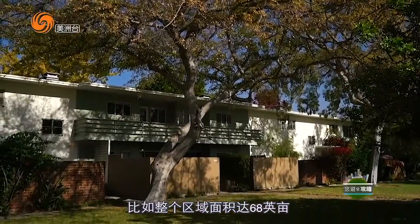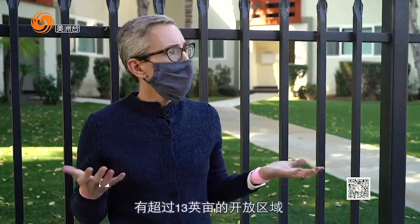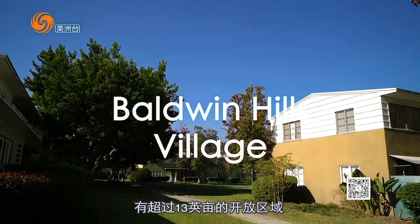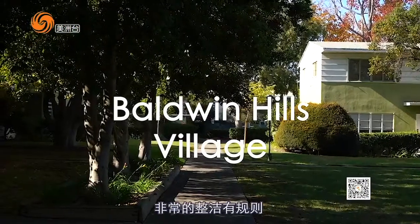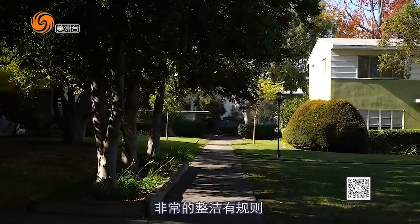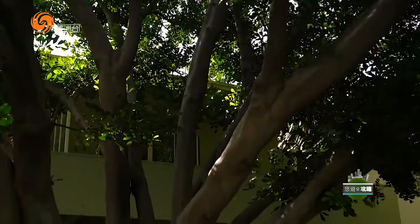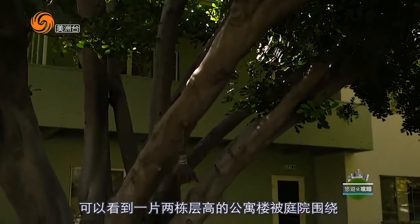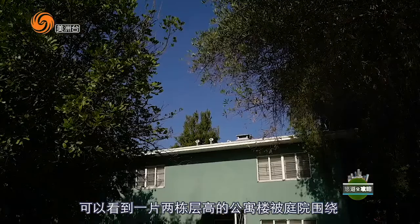So it's on a 68-acre site, it's over 600 units, and they have an internal green space that's really 3 spaces all in a row that's 13 plus acres of open space, so grass and trees and ivy and sort of informal but pretty well organized landscape. And then around the perimeter, you have all the sort of 2-story housing buildings that are, again, organized around courtyards.